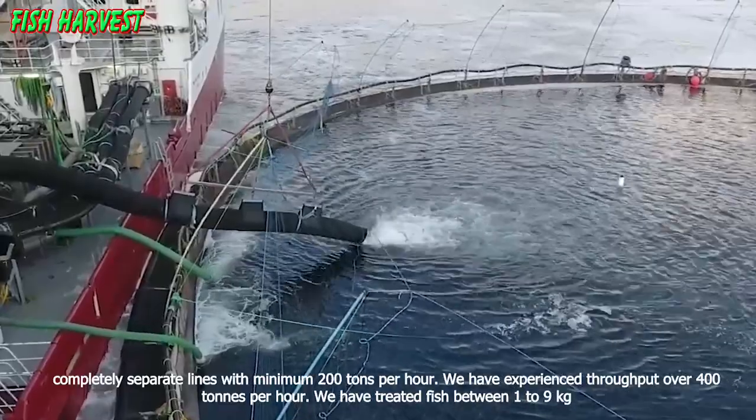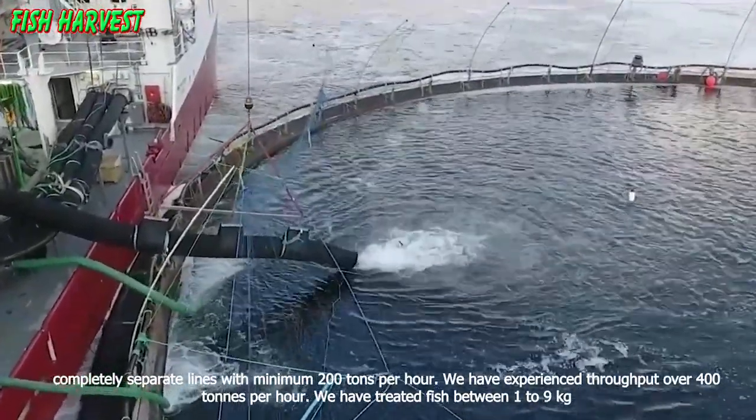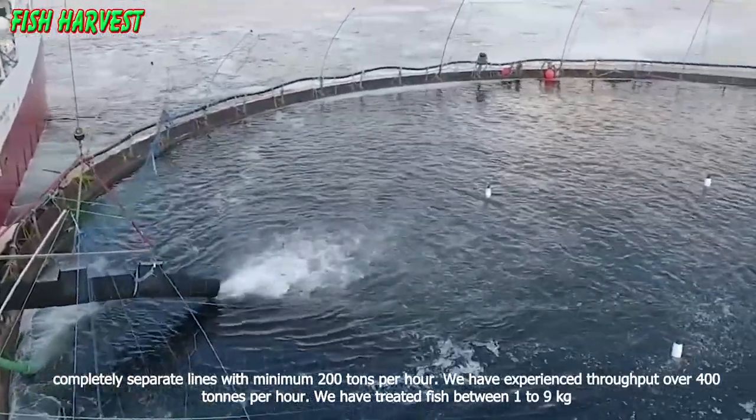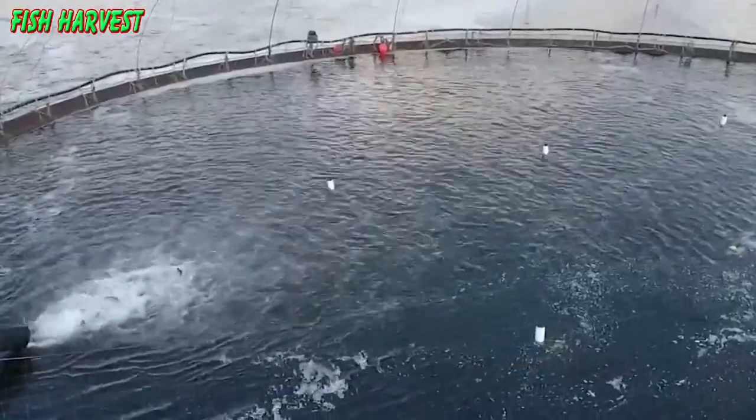Completely separate lines with minimum 200 tons per hour. We have experienced throughput over 400 tons per hour. We have treated fish between 1 to 9 kilograms.